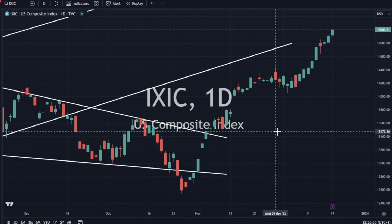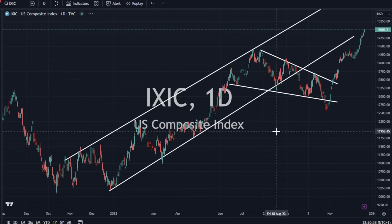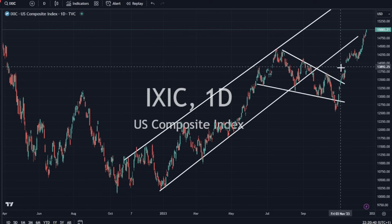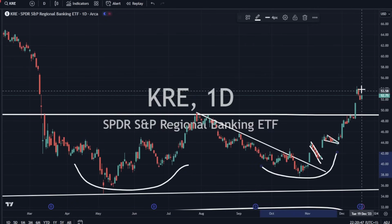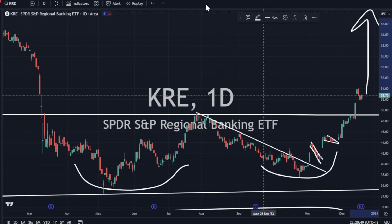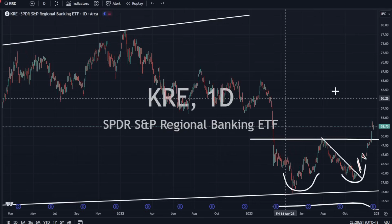Same with NASDAQ. It's good momentum. We'll see if we can punch through. And we've got some continuation pattern here where we've broken that to the upside. KRE, it's looking good. This is a double bottom, and we've broken to the upside, and we'll see if we can get working. It looks really good to move on higher.